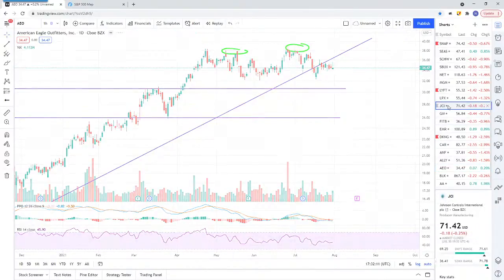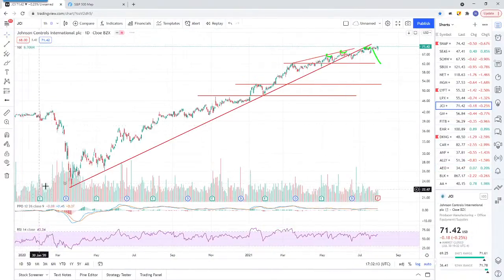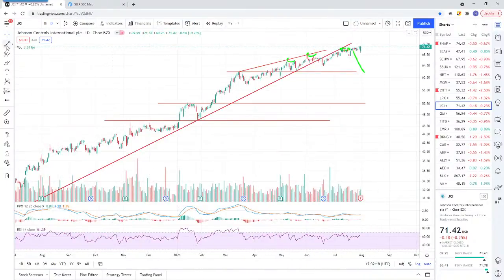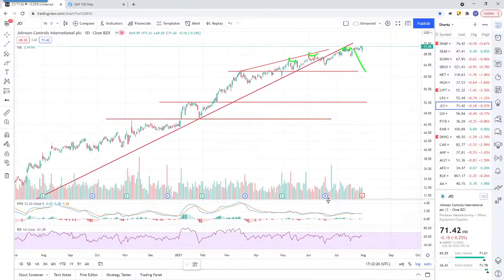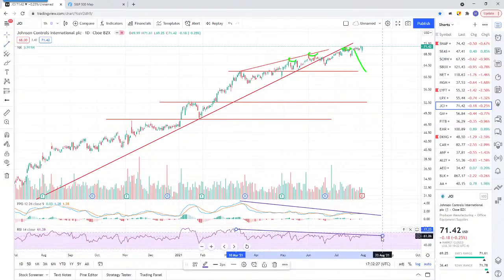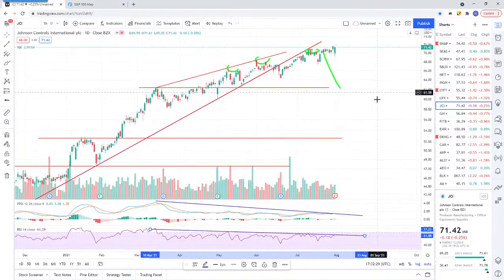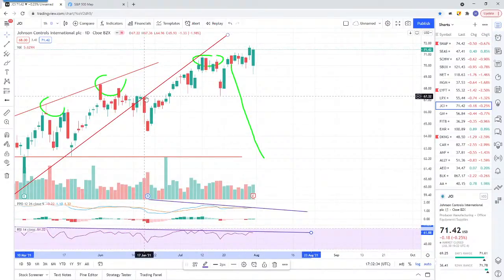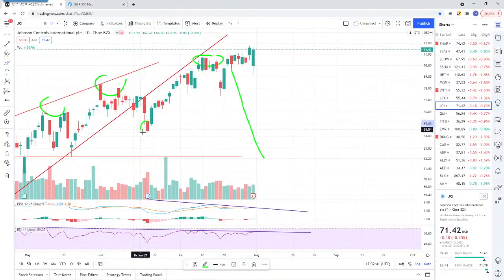JCI, I'm still short this one. Uptrend line, clean uptrend line on JCI, bearish rising wedge, divergent highs. You got negative divergence. I don't know where my lines went. This thing can be a little funny, but negative divergence, meaning you've got momentum trending down while price is trending higher. We broke. That's a nice sell signal right there. See that breakdown, a break of trend? The sellers noticed that and smashed it down with follow through or confirmation, another selling candle. Okay, so that's a pretty good sell signal.